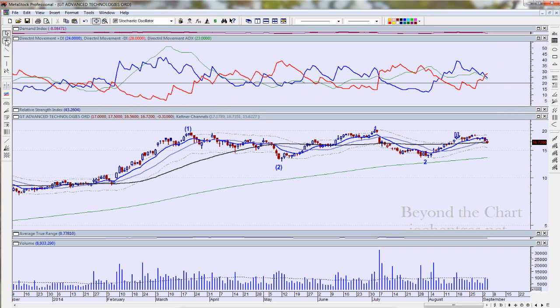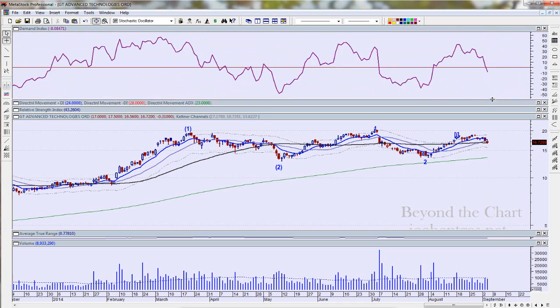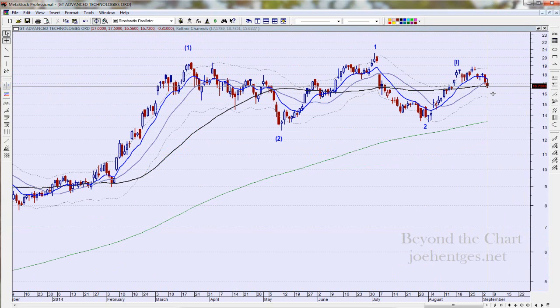Let me look at this. I think that happened 27, slightly happened here. So we're getting a little bit of a negative signal there. And we went minus on the demand index. So 2 out of the 3 are slightly negative. So I'm kind of watching this for the turn.